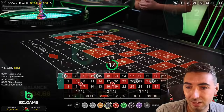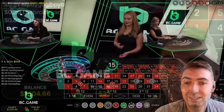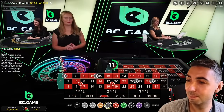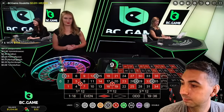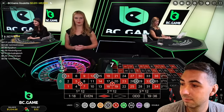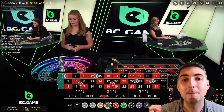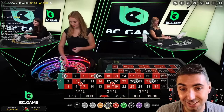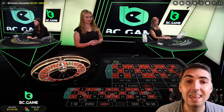Repeat and double. $32 bet. I don't like these. 32, 64 and then 128 is a big jump. If I had bags of time, I would change this to lose the first one, repeat, and then start doubling. That would be what I'd do.